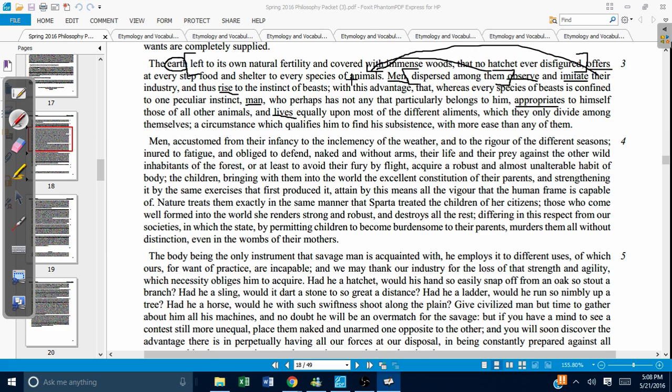Appropriate. Mm-hmm. Well, yes, but it also says that man does not have any particularly that belongs to him. Basically, no particular instincts. Mankind does not have any instincts just naturally. We're born with some instincts, of course, but we don't have the instinct to hunt like a lion does, and we don't have the instinct to run and hide. I mean, we do in a sense, but it's different. It takes a different kind of place in our lives. So basically it's saying we don't have any of these particular instincts, but what do? We appropriate them. We appropriate them from other animals. So what do you think that means? What do you think appropriates means?